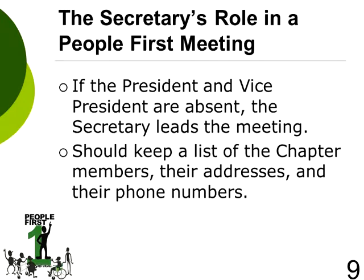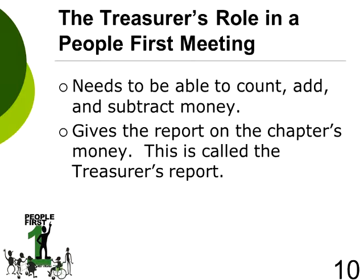Another role of the secretary: if the president and vice president are absent, the secretary leads the meeting. Should keep a list of the chapter members, their addresses, and their phone numbers in case you need to get a hold of anyone. The treasurer's role in a People First meeting: needs to be able to count and add and subtract money, gives the report on the chapter's money. This is called the treasurer's report.